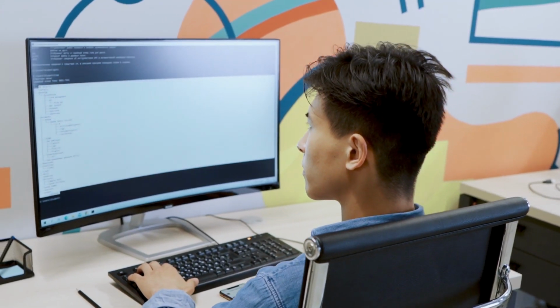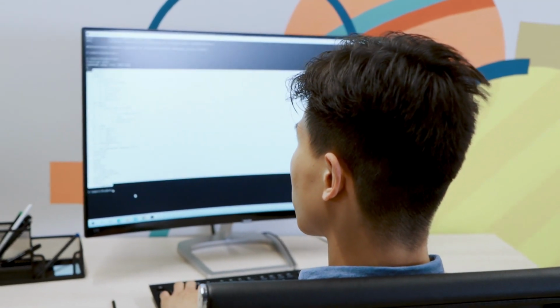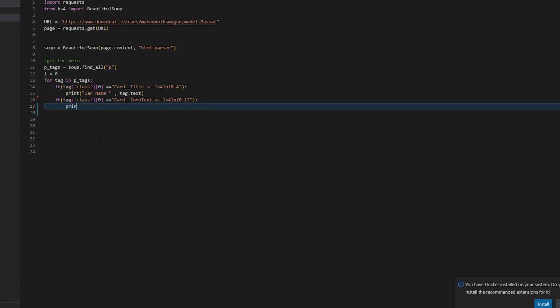So I have gotten to work with Python hands-on and implement a few new things, and I've already seen my skills starting to improve. So it is a skill that I plan on leaning on in 2023 to improve my skill set even further. And as I do more back-end work and start my own Python projects, hopefully by the end of 2023, my Python skills will have improved.